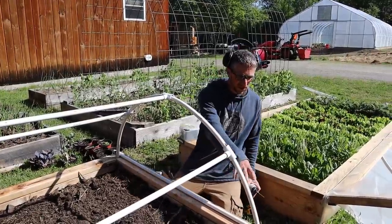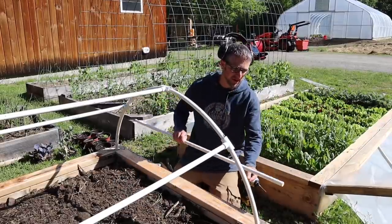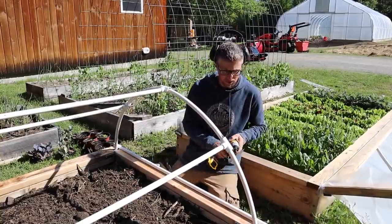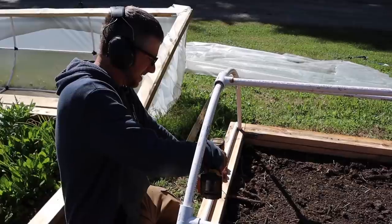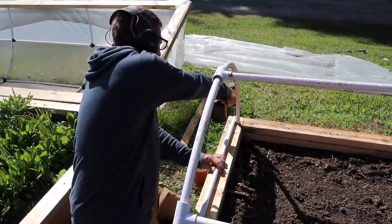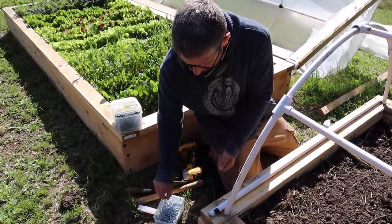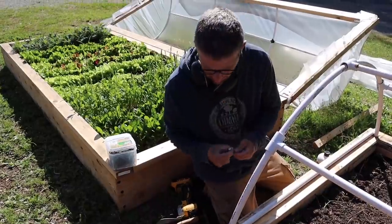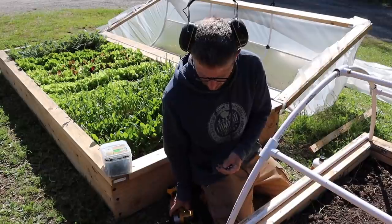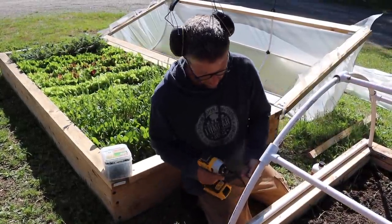So instead of using the wood strips to hold our poly on or our bug netting, I thought let's try screwing a piece of PVC down here, and then we'll clip some more of our clips to it to hold everything on. So I'm gonna pre-drill the holes and then we'll screw them in place. I'm using pocket hole screws because they're what I have, that have a flat head. I don't want to use a deck screw. I'm afraid if I do, because they have a cone edge on them, that they'll try to drill in and crack our PVC pipe.